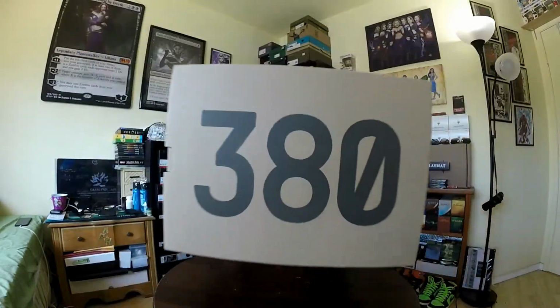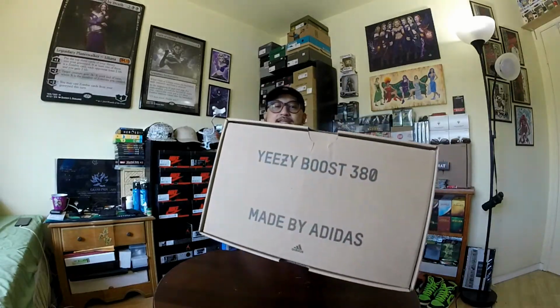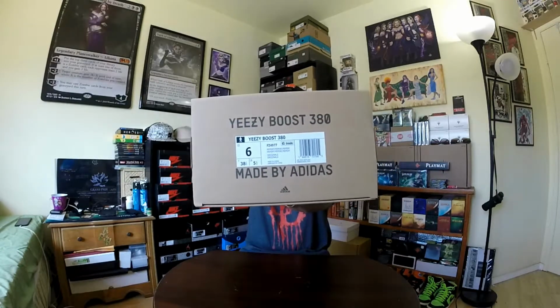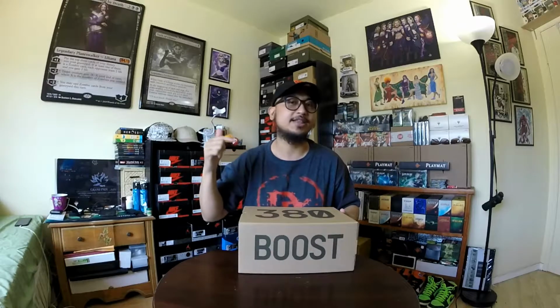If you could notice, this box is a little bit smaller for a man's size. So yes, you guessed it right. This is Mrs. D's pair. So, Yeezy Boost 380 by Adidas. Size 6, as you can see. Mrs. D's pair, definitely. So, let's go ahead and open it.